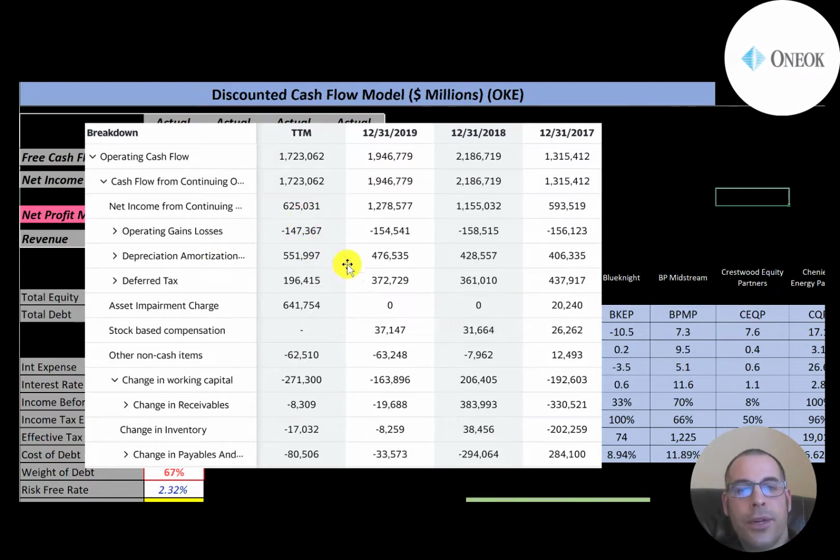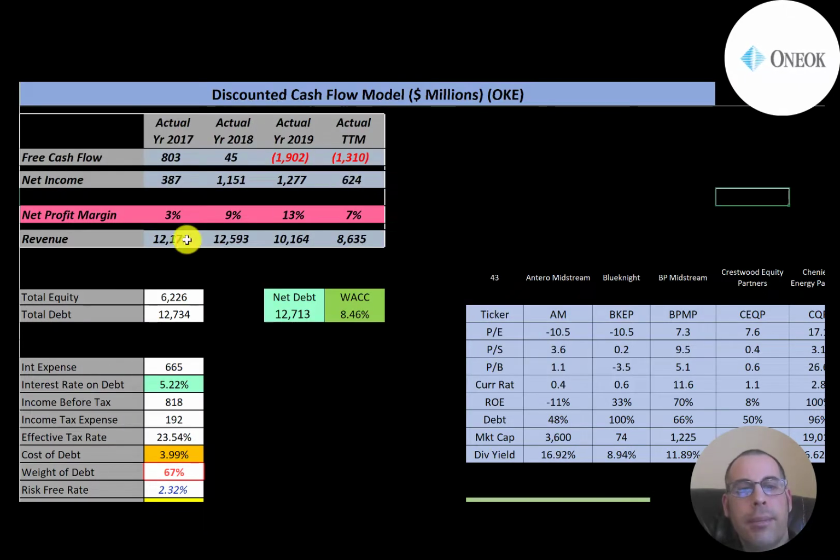They also had $641 million in impairments. Also, that was money spent years ago, but they're passing through the loss now on the income statement, so you have to add it back on the statement of cash flows. Let's look at a capital structure.